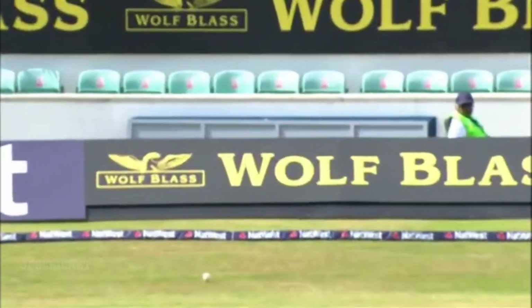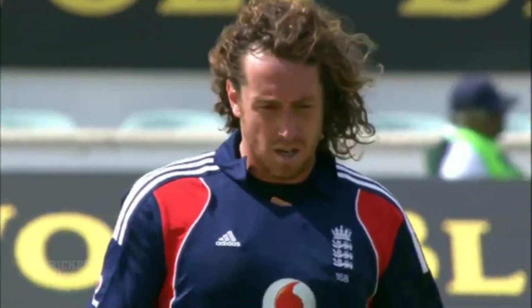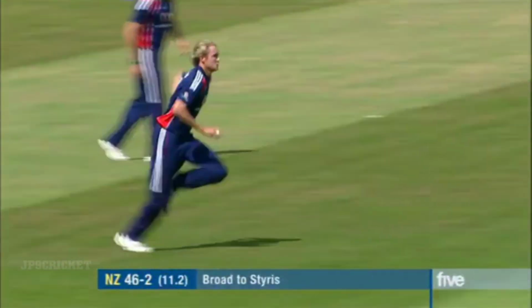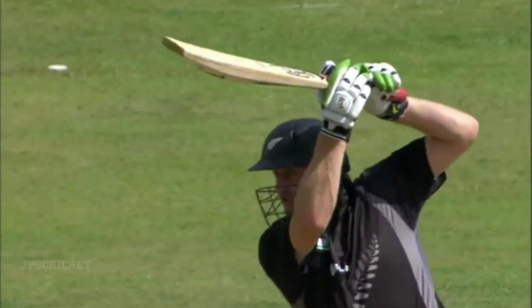Oh, that's 4. Just a deft little touch, just straying for a minute down the leg side, and he's got pretty much an offside field, Ryan Sidebottom. Oh dear, oh dear. You won't see a better shot than that with a minimum of effort. Strong man, Scott Styris.